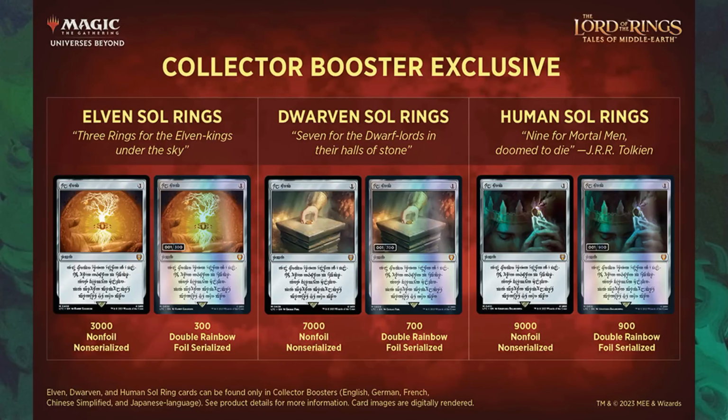Before we look at the Realms and Relics reprints, we did get some additional information about the special Soul Ring reprints that you can get in collector boosters. There's an Elven Soul Ring that you see on the left side. Now only 3,000 non-foil copies of that will exist, and 300 double rainbow foil copies, and those will be numbered. Next is the Dwarven Soul Ring, 7,000 copies of that one in non-foil, 700 double rainbow serialized copies. And then lastly, the Human Soul Rings, 9,000 non-foil copies of that one, and 900 numbered double rainbow foil copies.